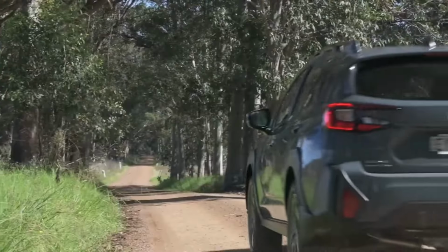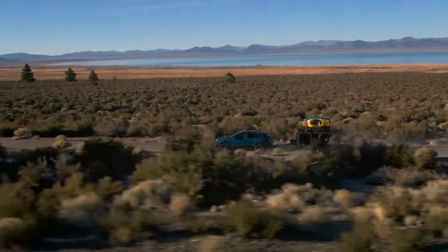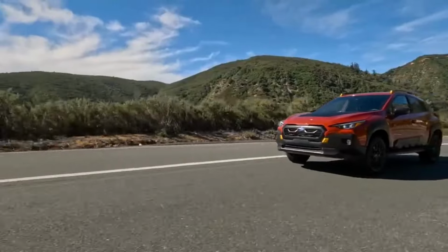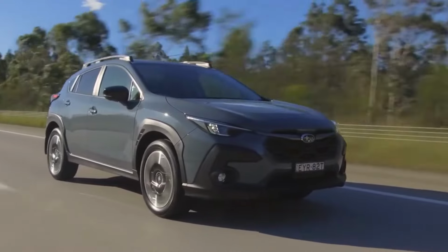with ease. Subaru's symmetrical all-wheel drive system comes standard, ensuring optimal traction in any condition. Whether you're commuting through the city or exploring a remote campsite, the Crosstrek delivers reliable performance.